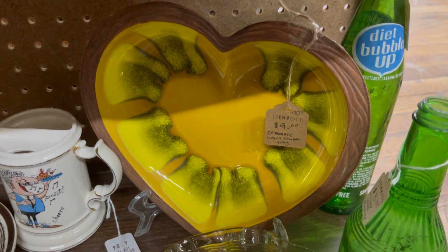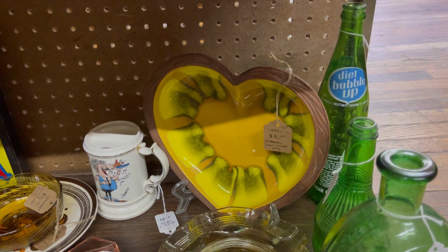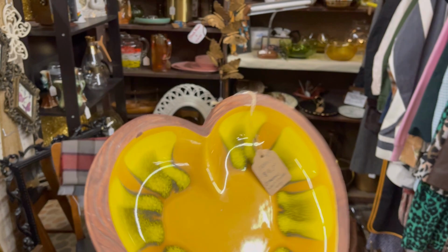My eye is drawn back here to this little Treasure Craft ashtray slash dish. It's a heart and it's bright yellow and it's $9. And I may just keep that for myself. Holy cow, happy Valentine's Day to me. That is so cute. Oh, it's just adorable, look at this. 702, classic wood grain Treasure Craft pottery. Oh, and that yellow yummy drip, that is so cool.